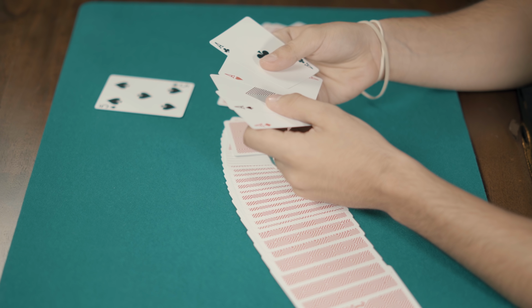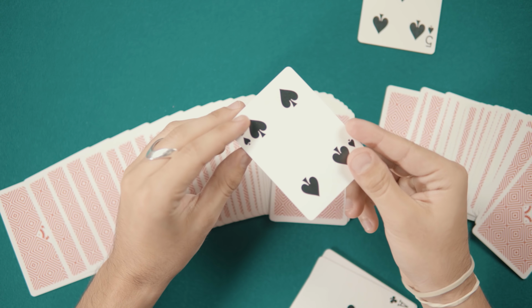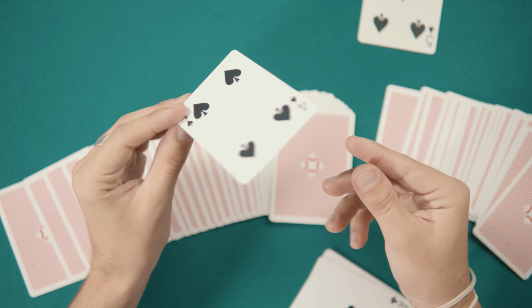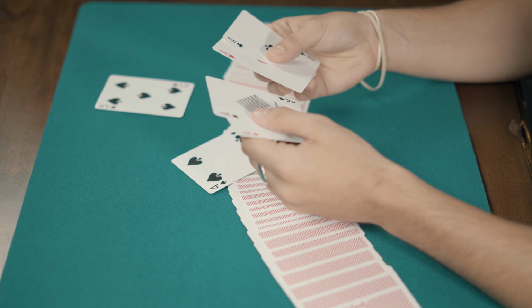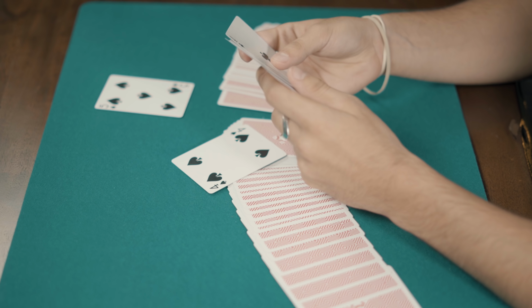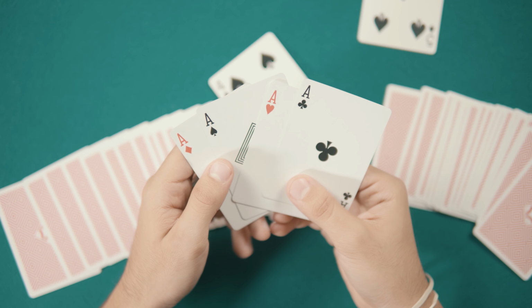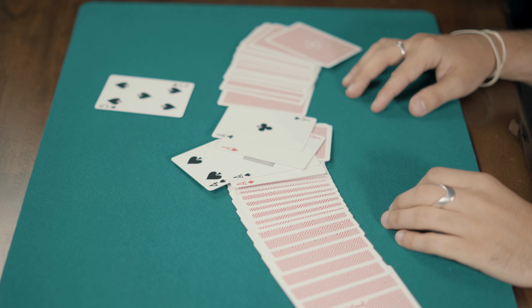If you want to add a little bit more pizzazz to this card trick, you could simply force the 4 of spades on the spectator so that at the end, this card can in fact indicate that you need to start a 4 ace trick. And the spectator is not only going to be impressed by your clever wordplay, but also by the subsequent twist in finding the 4 aces.